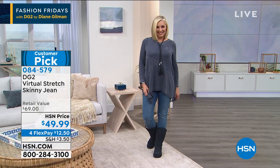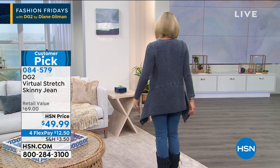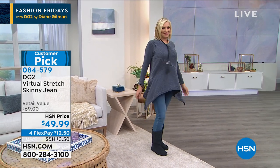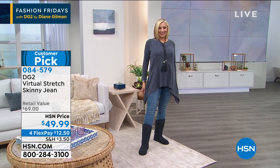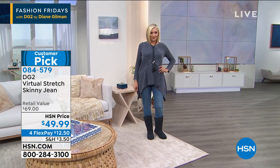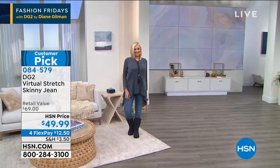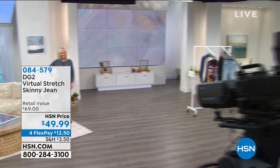So let me give you a little look-see at what's coming up in just a few moments. The virtual skinny jean is back. And boy, do you love it. It's your favorite silhouette. It's your favorite fabric. It's going to be at a wonderful price for you tonight, if you get home, for $12.50. I own that jean. I love that jean. We'll be right back after this.